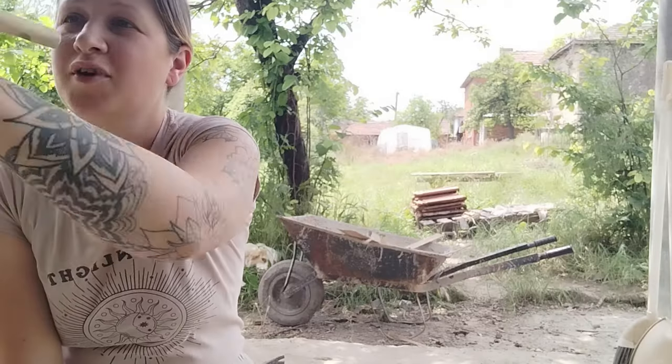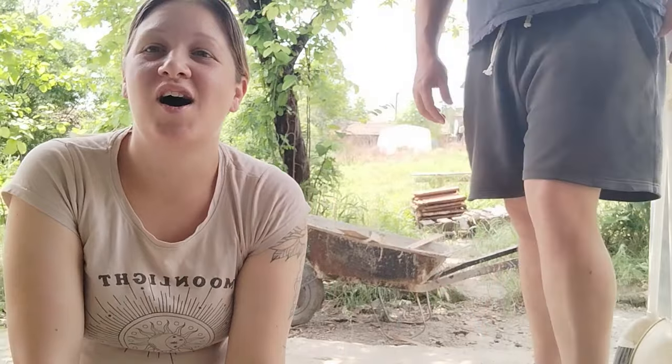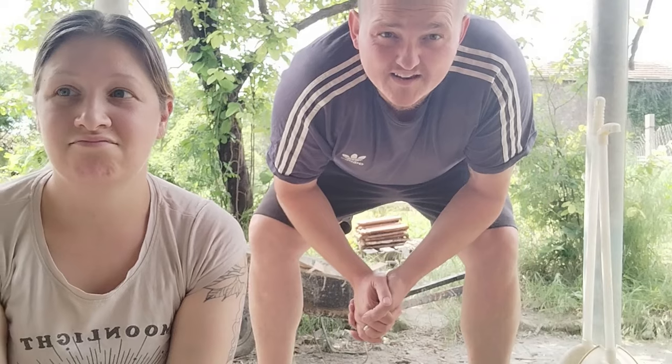That's annoying. I think it would be alright if it was all taken back to natural wood. Yeah, but you're never going to do that. I'm never going to do that. That's it. It's a bit of an anticlimax, isn't it?